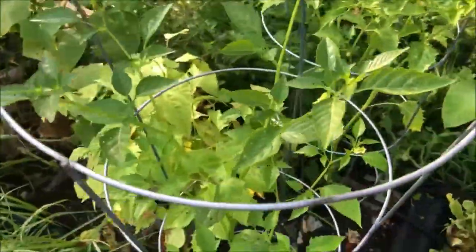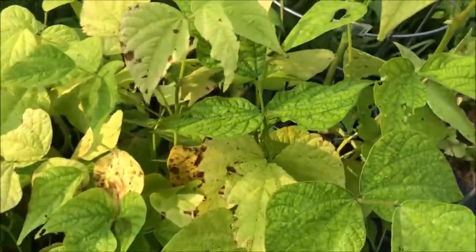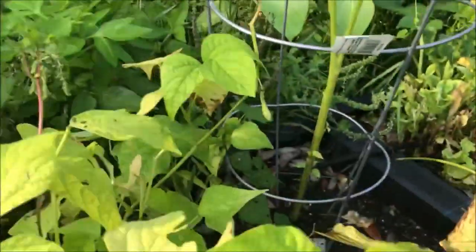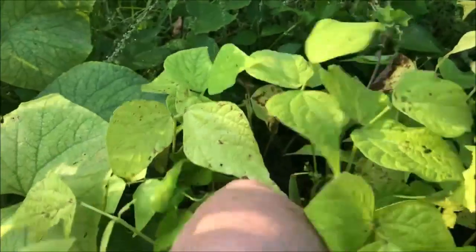But it looks pretty okay. It's provided a lot of salad. Some more tomatillos, again, not setting. Some more green beans that don't look great. Maybe it's just because of the time of year that I planted them. I know there's at least one in here, but you can see I got a green bean right there.